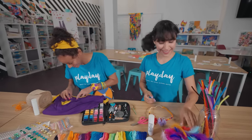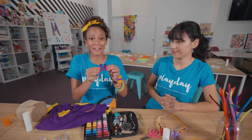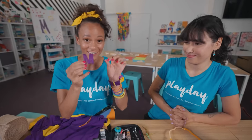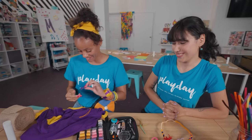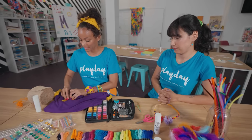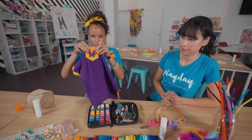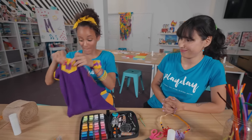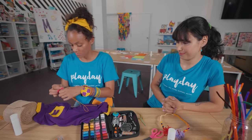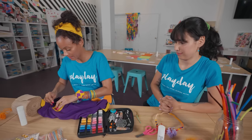No worries. I have it ready for you right here. Wow. It's exactly what I had in mind. Look, it's purple, one of my favorite colors. Oh, thank you so much for making this. You're welcome. Okay, so I think I want it to look like this. Hold it up so you can see it. What do you think? So cute.